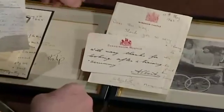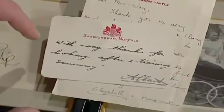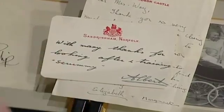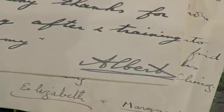This one is signed by Albert at Sandringham, Norfolk, with many thanks for looking after and training Scummy. Scummy or Scrummy. That would have been one of the gun dogs, because my grandfather, being a gamekeeper, would have known all about gun dogs and their training. And signed Albert, who is, of course, George VI. This was a very private side of them, and that was, I think, absolutely charming.